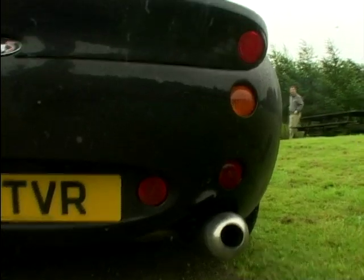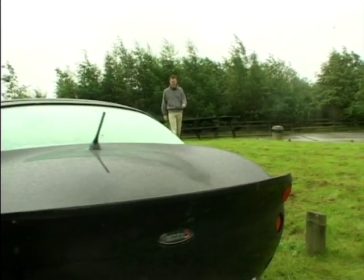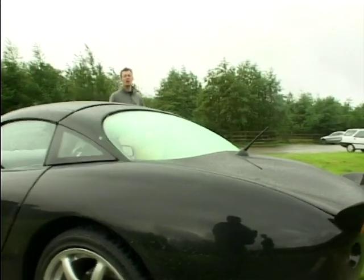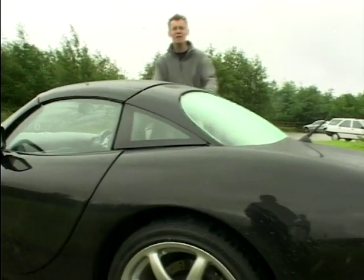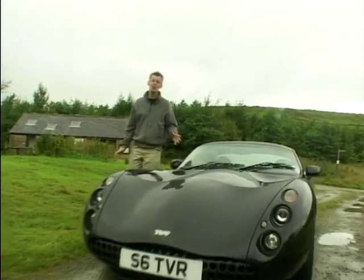But then in the early 1980s, car company TVR took the bull by the horns and offered us a new breed of sports car. Combining a back-to-basics driving experience with beautiful and contemporary styling, there's no doubt that TVR were the new face of the British car industry, and maybe the saviour of sports cars. And this is their latest design, the TVR Tuscan S.